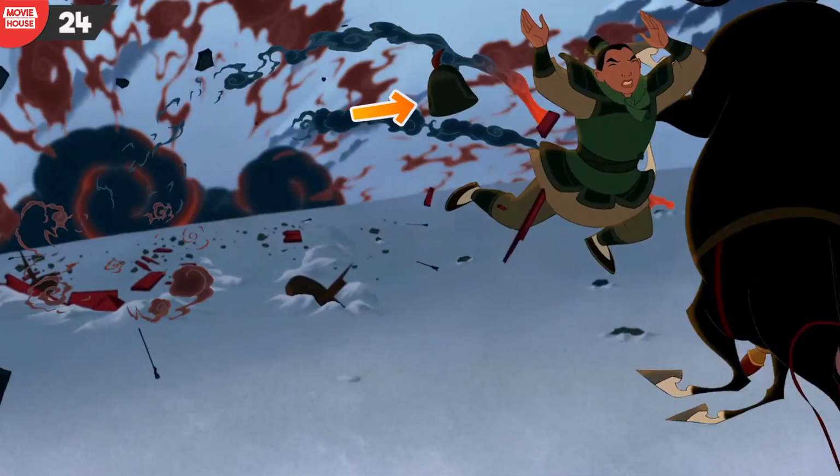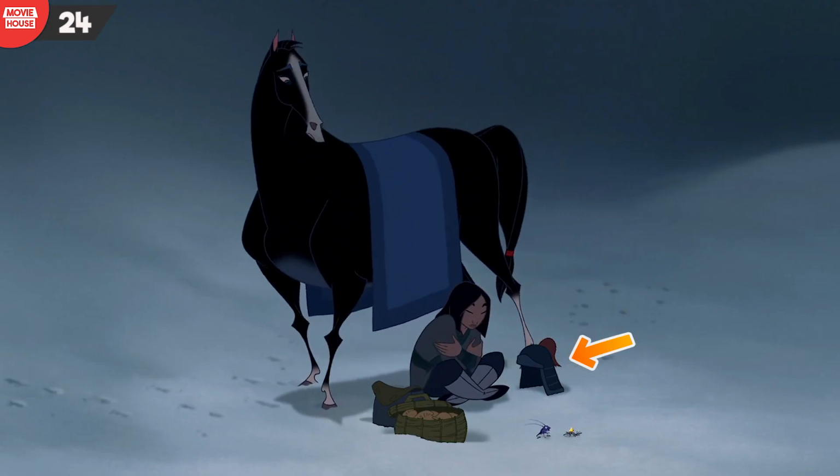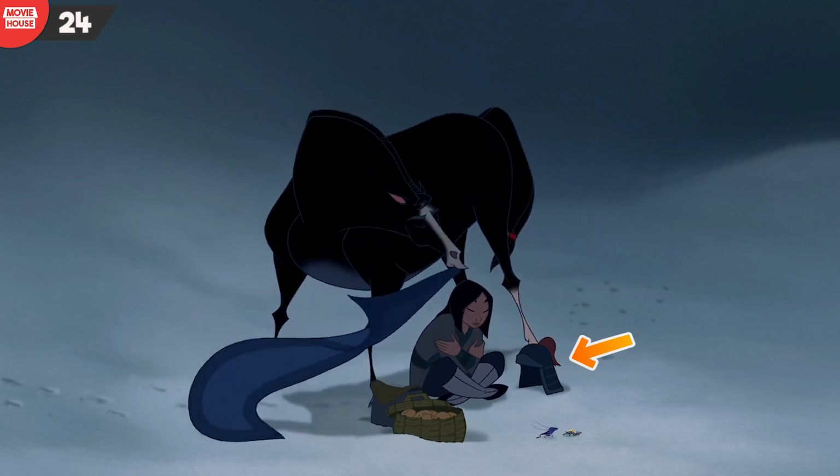24. And here is yet another big error. Notice how Mulan's helmet flies off her head due to the carriage blast. However, when she is left behind in the mountains, her helmet reappears next to her, as if the helmet has a mind of its own.